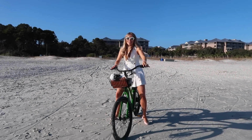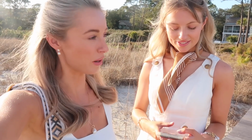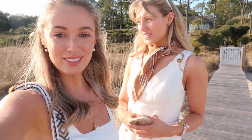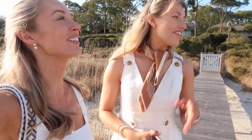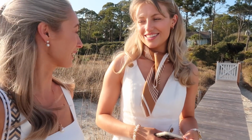You funny bunny! So we've cycled about half an hour down towards, I think, the south of Hilton Head. And are we in love with this area? It's just not fair because everywhere we go, we love it here, we want to move here. I think the plan is we get a townhouse in Charleston and then we get a beach holiday house here. Yeah, it's about 2.5 hours from Charleston, but how worth it, to come for your weekends here.